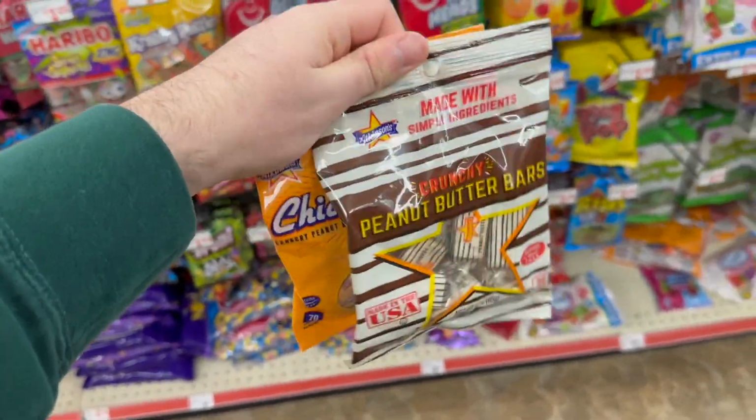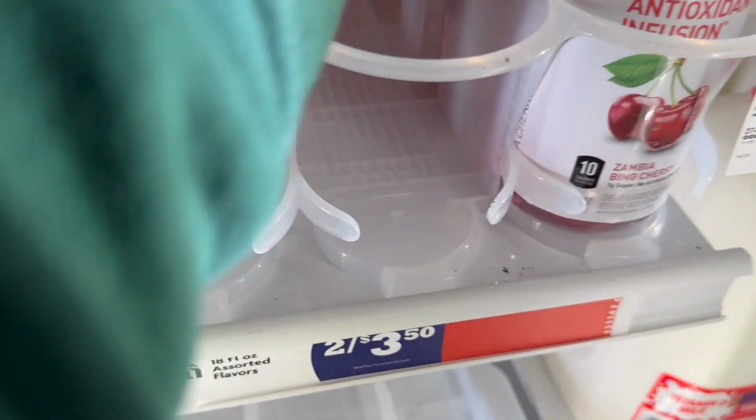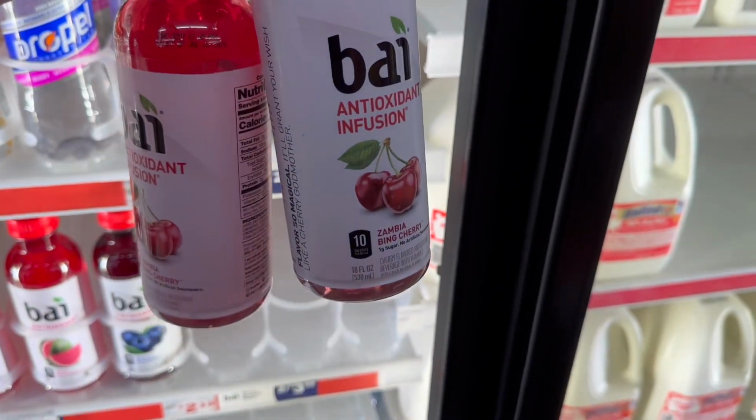So yeah, pretty good. I'm gonna go ahead and buy a couple of my drinks, these Imbibing Cherry. I think they have 5. I'm gonna go ahead and buy 4 because it's 2 for $3.50. So I'm just gonna buy a couple of these for this week.